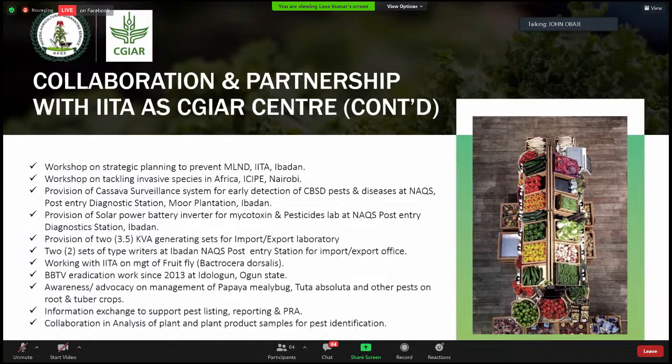Also, during the launching on the 13th of September 2018, IITA supported Nigeria in the launching of the Tanzania plant health. We also have the collaboration in issuing of phytosanitary certificates for consignments going out of Nigeria, and also clearance of import permits for consignments coming into Nigeria.